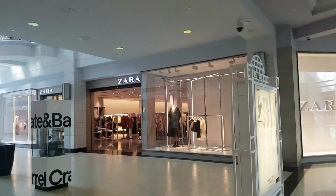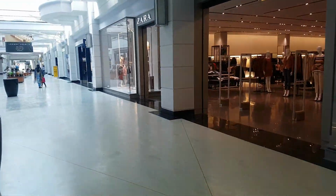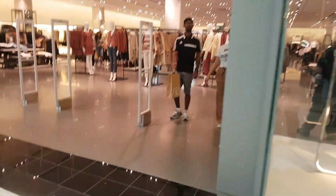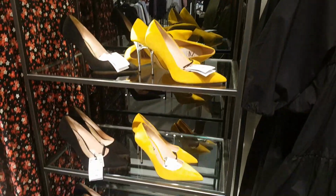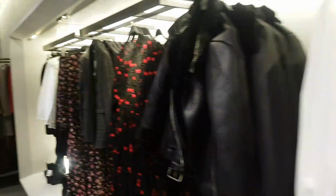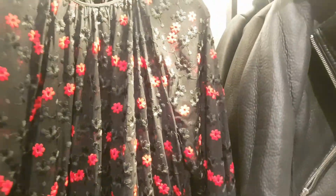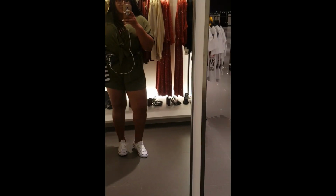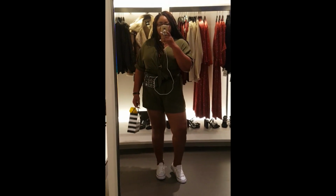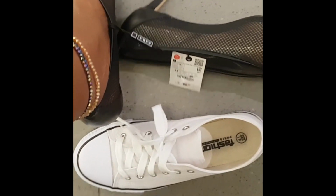Let's go to Zara. Zara, Zara, Zara. My favorite color, yellow. This dress is nice. Oh no, this problem of being plus size, you don't get your size anywhere. What do you think? Looks weird. No, I'm not taking this, but it's nice.